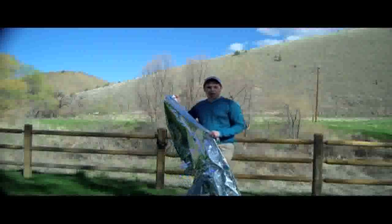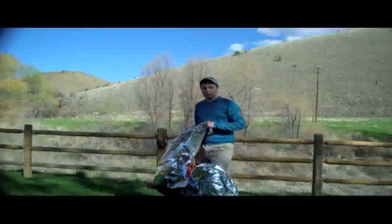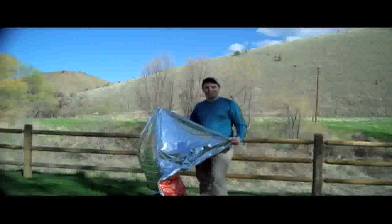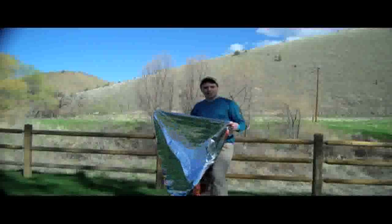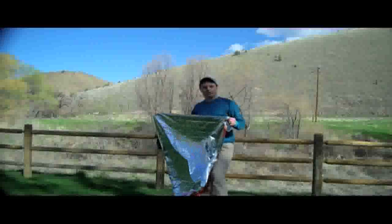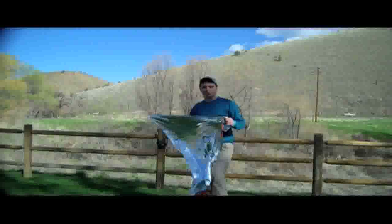This will keep as much of the body heat close to you as it can, and it will do an excellent job of keeping you warm through the night. It's not as comfortable as a sleeping bag, but it'll do the job. So, as a signaling device, as a shelter for 2 people, or as an emergency medical blanket for 1 person, this is another great tool that you'll have in your pack.